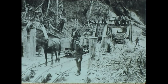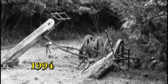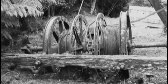The main purpose of the winding gear at the top of the incline was to break the descent of the ore carts. After the mines closed, the original headframe collapsed under the 3.5 tons of winding gear. Lifting this back up onto the new frame isn't going to be so easy.